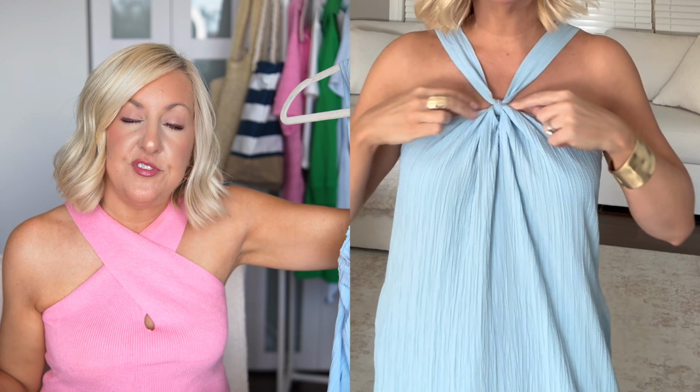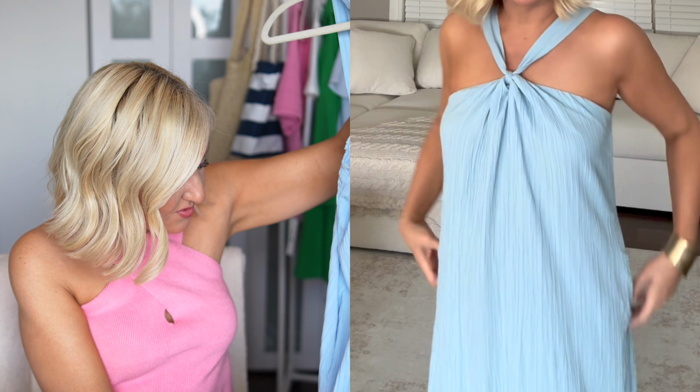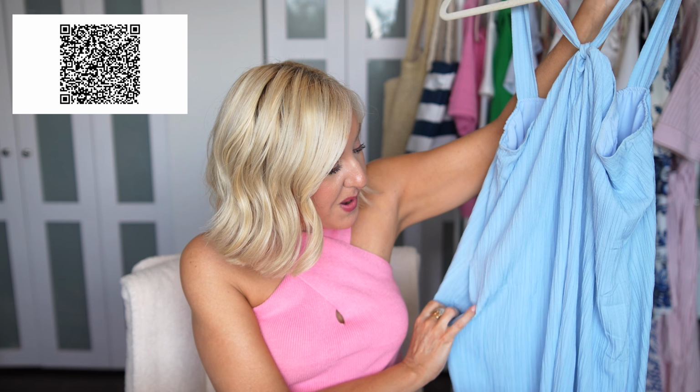It's very loose and flowy. It is fully lined, so you don't have to worry about anything showing through. And it's just a really beautiful dress. I love that it has pockets.